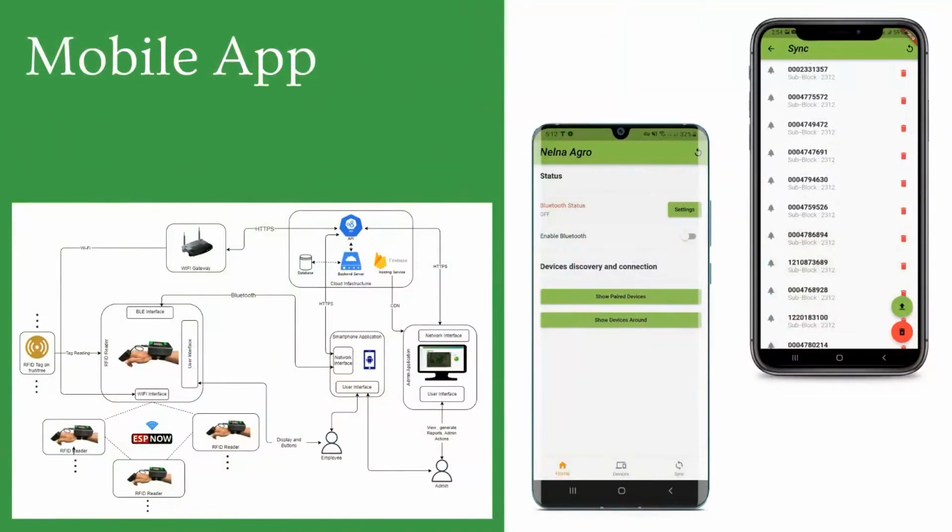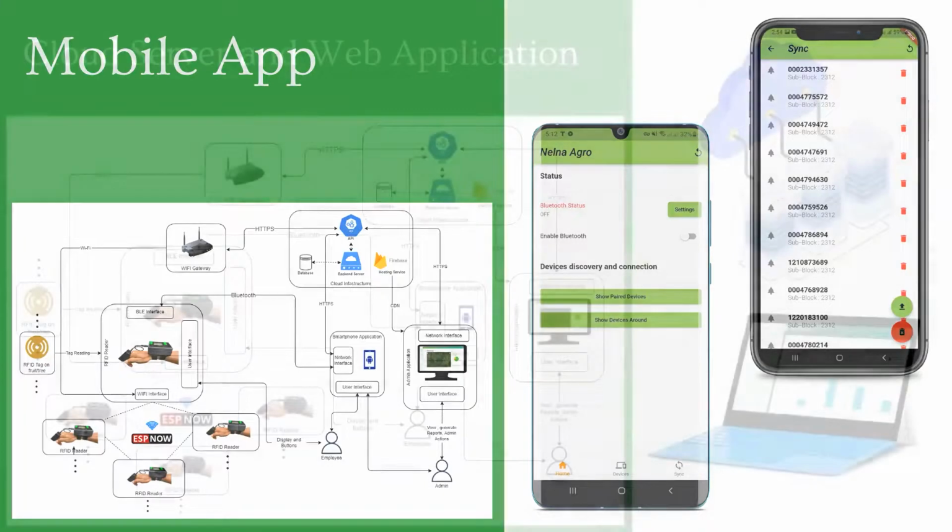The mobile application performs a special task in the process of initial tree registry. The mobile application communicates with the reader device using Bluetooth. This application collects location data, spatial data of the trees, and RFID tags of the trees. The application communicates with the backend using REST APIs.